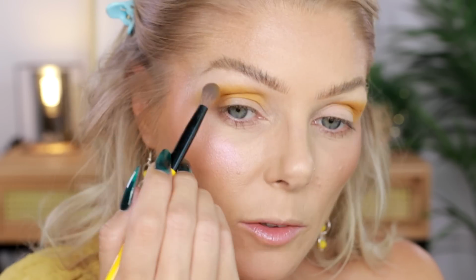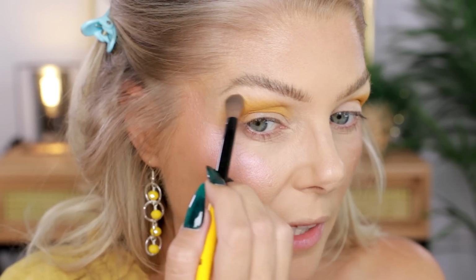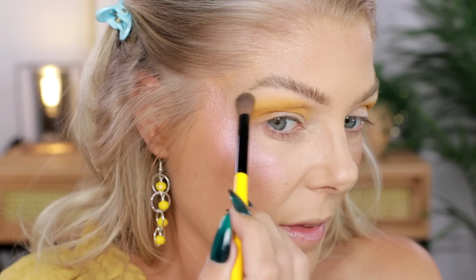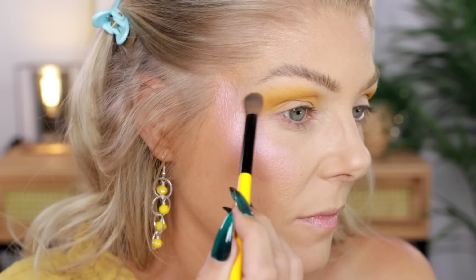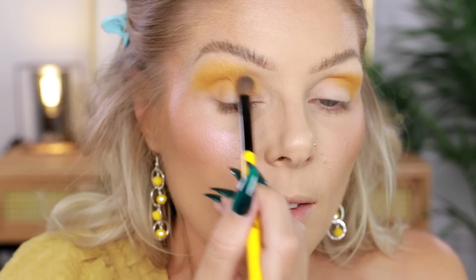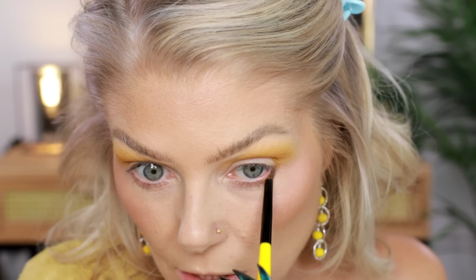I'm not gonna put it in the outer corner because I'm gonna do that dark brown, and I wanna make sure that is as pigmented as possible. But look at that. The Ensley mattes are just so nice. So incredibly nice. Let me do the same on the lower lash line too.